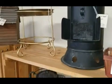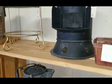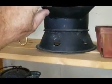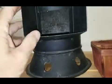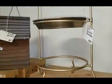We could not find out anything. We asked hundreds of people in our group that we belong to what they thought it was. The only thing I can think of is somehow this did hook up to a gas stove or some sort of a heating source here. But with the chute, we're sort of at a puzzle to know exactly what it is. But really a neat piece.